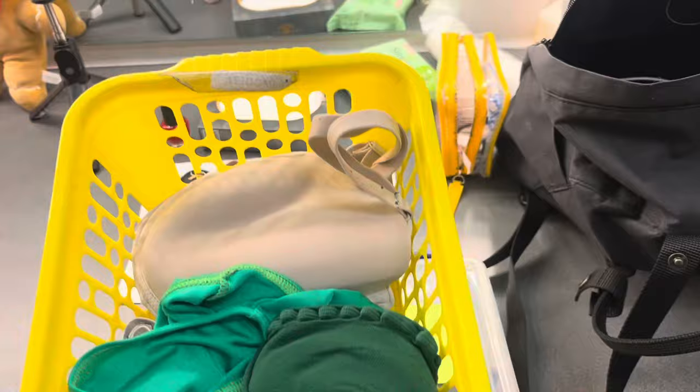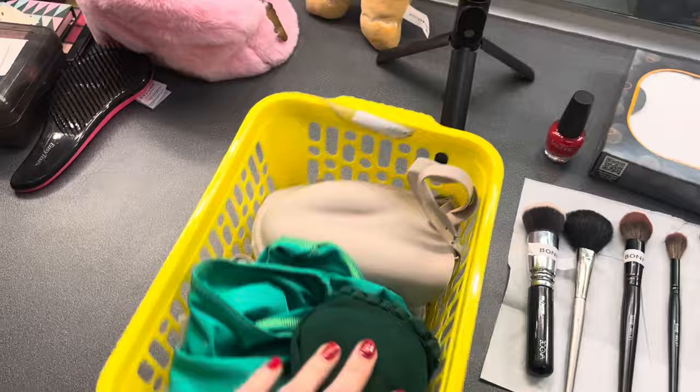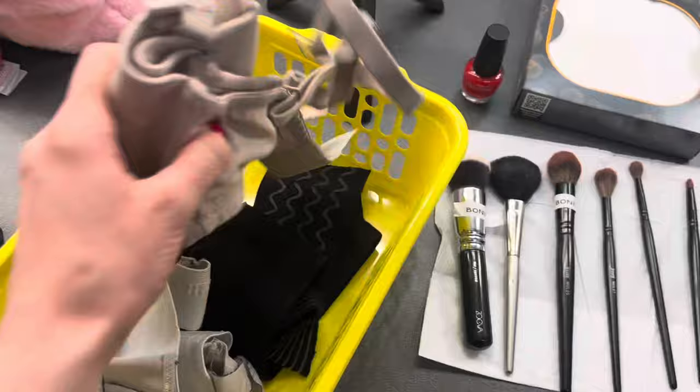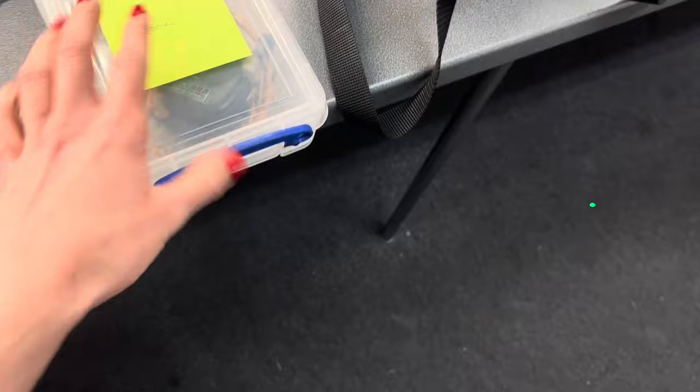So I've just got my laundry basket, which has obviously got my Fiona stuff in it today. Got my green tights, the leotard pant things to go underneath so I don't flash the audience, my bra, ankle support, my mic pack, and everything I need. And also my mic is here too. And for this one it's so weird because I've got two packs.